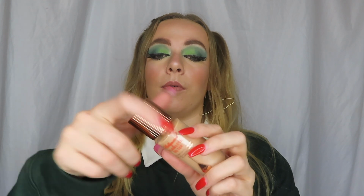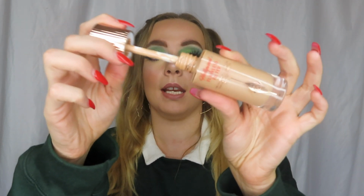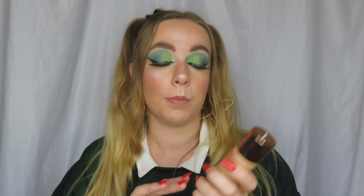Okay, so then after that I tried the Charlotte Tilbury Flawless Filter foundation. This is what it looks like. Again, love the bottle, think it's really cool, and the applicator is kind of like a giant concealer, which I actually do not prefer. I prefer a pump. So that kind of annoyed me, but this was perfect for the summer. So I tried this out in the summer months and it was perfect.